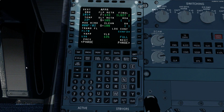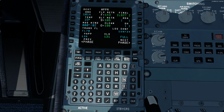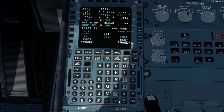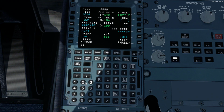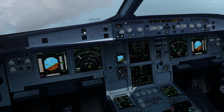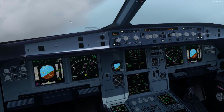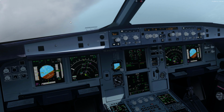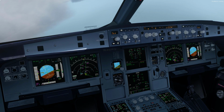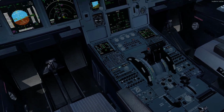Lovely. Decision height is. Ooh, hello. 203. Actually, to make it interesting, let's put the MDA in, which is 2120. Why has the autopilot just kicked out? No idea why I just did that. That's weird. Sometimes in the cruise it did come out a bit. Autopilot did come out. I'm not sure why.